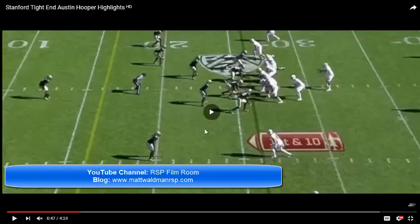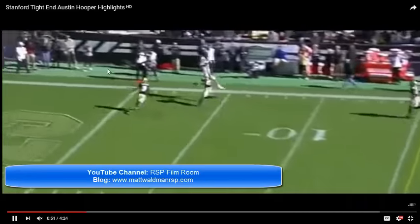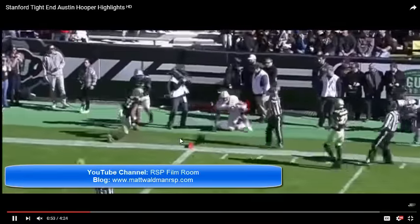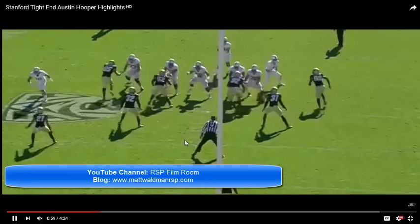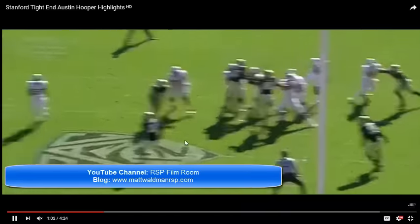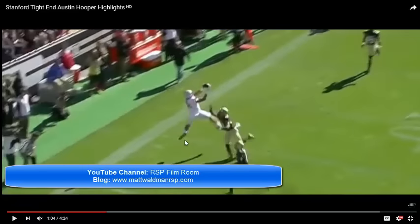That's against Purdue. You're going to see him work up the field and make the catch between two players. Just watch how he turns on this back shoulder fade. This is a very wide receiver-like move for a player who is deceptively large when you really look at his height and weight. Watch him get his hands up there, turn through.